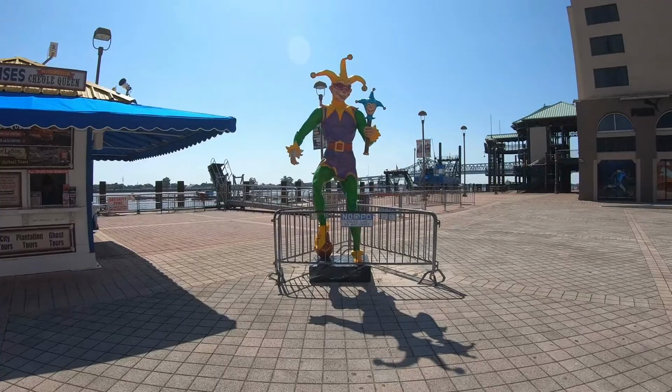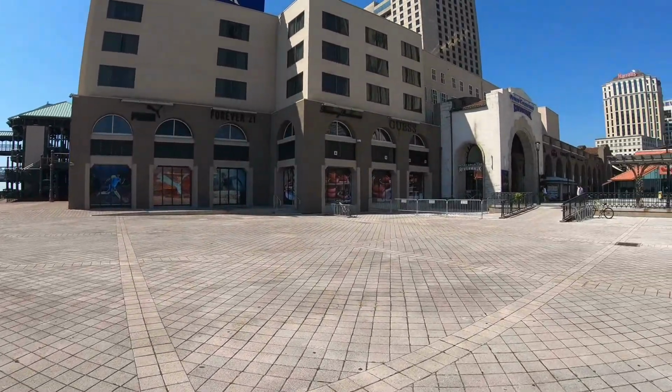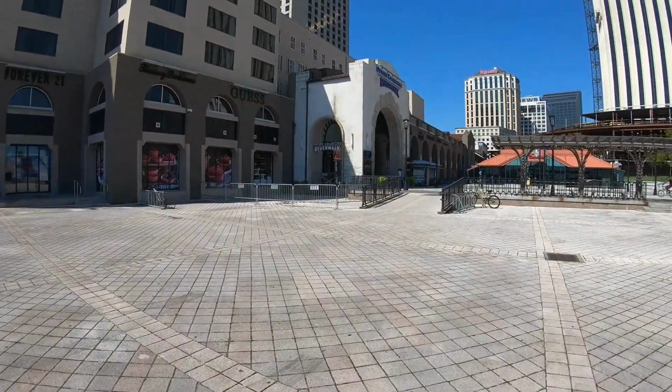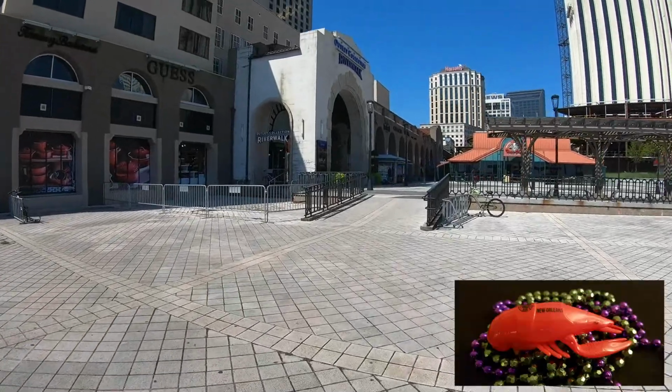Riverwalk Mall runs right along the Mississippi, and it's not an upscale mall, but what makes it attractive is that it contains a lot of local retailers as well as stores that you don't see in other malls around the country. Let's check some of them out.